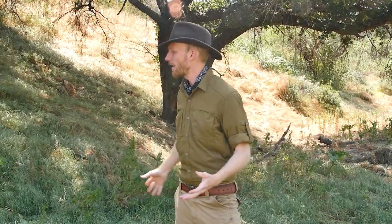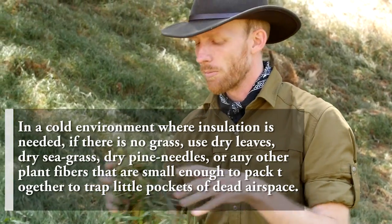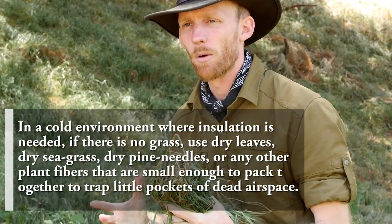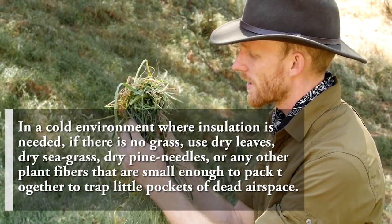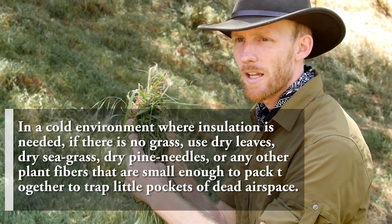So what do I have here in my environment that can be good for that? I have a ton of stuff. Right at my feet, I have a bunch of grass. The drier stuff is going to be better. Moisture makes things cooler, no good. But if that's all I've got, that's what I'm going to work with. The way insulation works, I have a bunch of stuff right here that just gets packed together. If I can keep that stuff packed together nice and tight, that's going to provide some good insulation.